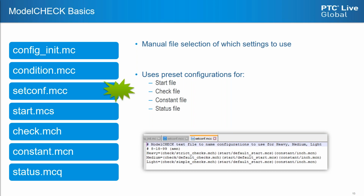So out of the box Creo, ModelCHECK is set up to run in 3 different modes. You could have a heavy mode, a medium, or a light mode. Out of the box, they're, I would say, generally accepted as best practices, but here at Kennedy, we've greatly deviated from those out-of-the-box files and set up based on our best practices or our policies.